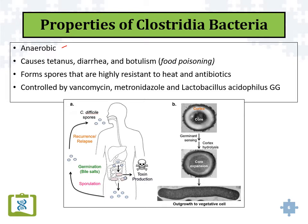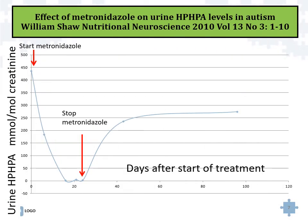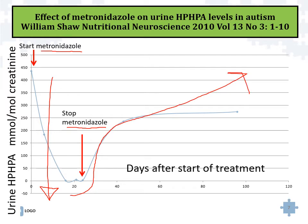Not all of them cause digestive problems. They form spores, and these spores are highly resistant to treatment. So antibiotics, botanicals, even probiotics have a difficult time killing the spores. And one of the things that happens with Clostridia bacteria across the board is there's a high recurrence rate. This is an example of using Flagyl or metronidazole to treat Clostridia. We can see it helps as the Clostridia markers drop, but because it's not cleared completely, it has a tendency to come back. So again, very high recurrence rate.